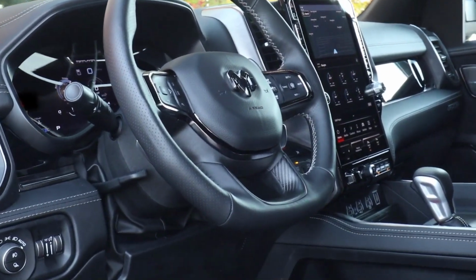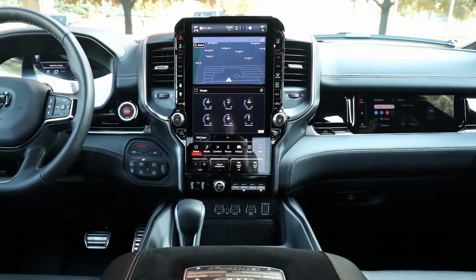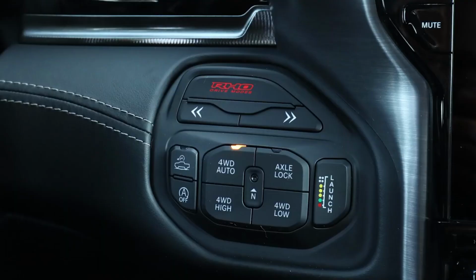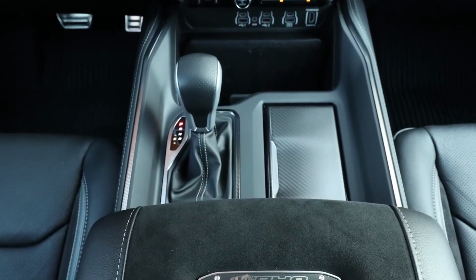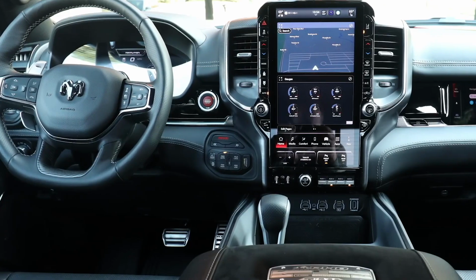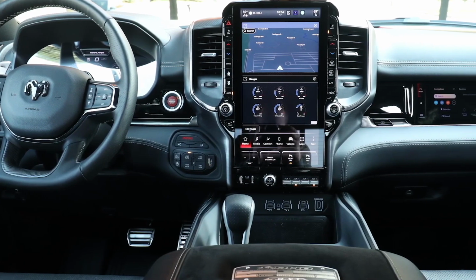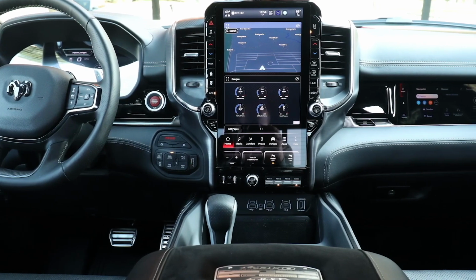The Ram features a large touchscreen, but even technophobes will find the system simple to use. The vertically orientated screen features a number of helpful quick-action buttons, including camera views. It helps that the Ram has dedicated physical climate settings, and the USB ports are conveniently located just above the wireless charger.